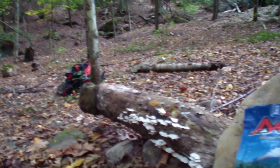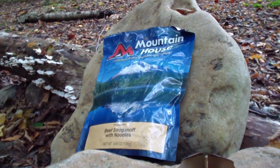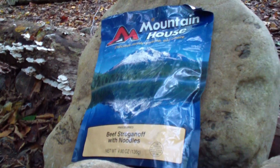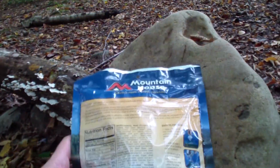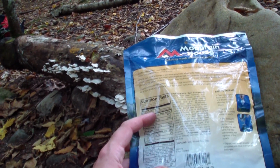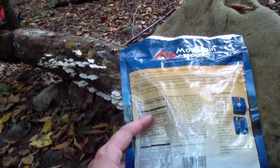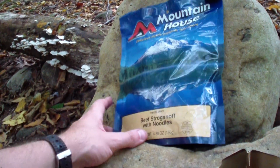Alright, well, now that that's all set up, I'm thinking final decision for tonight. Going beef stroganoff with noodles. I have not tried that yet. It's by Mountain House. It's one of their full-size ones, as in, supposedly serves 2.5 people. But I got one of the lower calorie ones. So it should be a decent amount considering the miles I put in today.